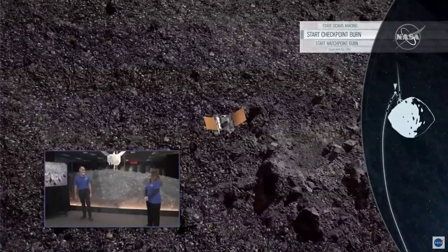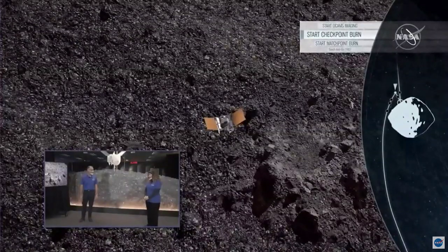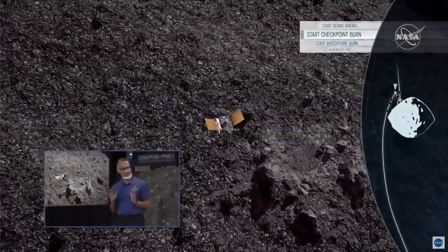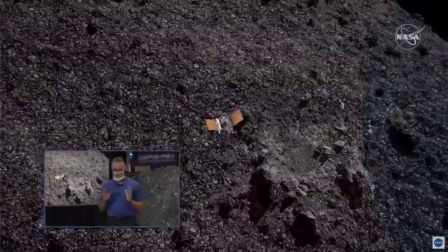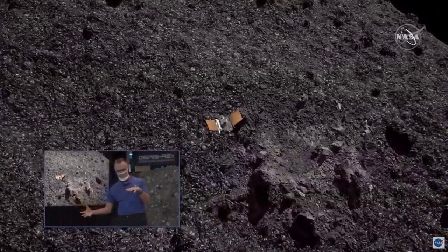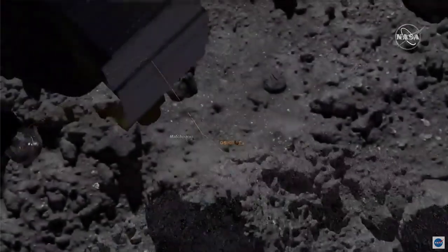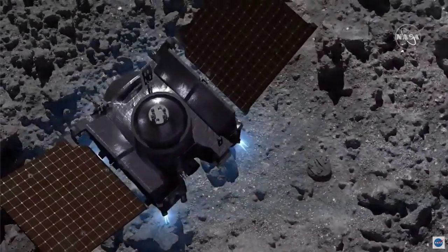Oh, wow. Okay, well, I guess the next thing that comes up is going to be this match point maneuver. So that's the next big milestone for us. That's right. So we've got one more firing of thrusters with the spacecraft to get us lined up for the sample acquisition event. We call that the match point because currently we're flying over the asteroid surface; in fact, it's the asteroid surface that's rotating underneath us. And when we fire thrusters for match point, we're doing that to match that rotational velocity so that the spacecraft becomes station keeping, essentially, over that Nightingale sample site.